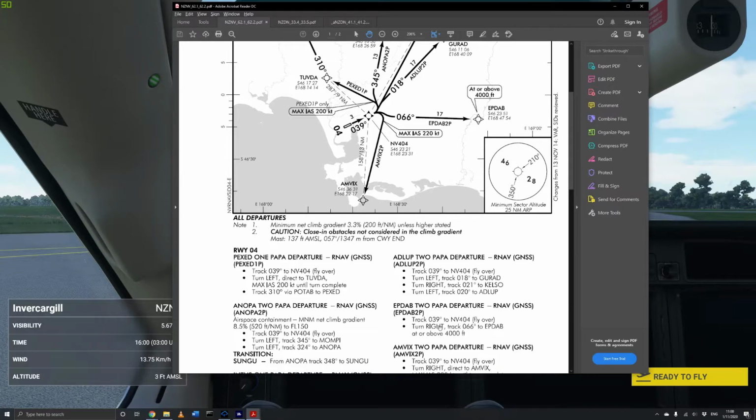So that is the track 039 to November Victor 404, which is a flyover waypoint. So that's this point here. So 039 to November Victor 404. And thence turn right, track 066 to IPDAB at or above 4,000 feet. So pretty straightforward. Interestingly, it says track 039, so it's not heading 039. This is because it is a flyover waypoint. They want us to fly to this waypoint, not just maintain a heading.